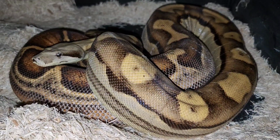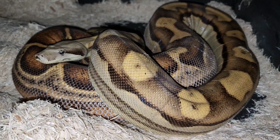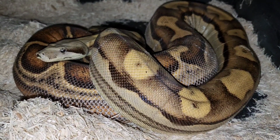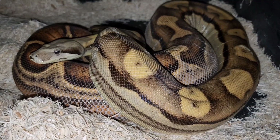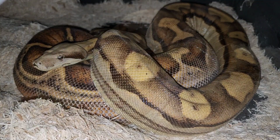This is a Gravid Motley Prodigy. And I bred her with a Prodigy, to make some more prodigies, some Motley prodigies. Hopefully we get some beauties out of this girl. She's looking really good so far.